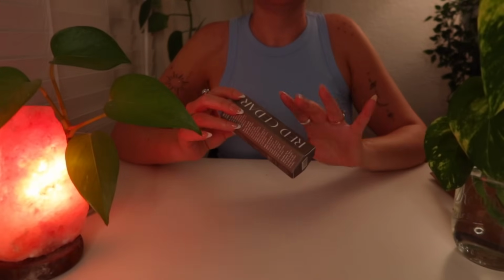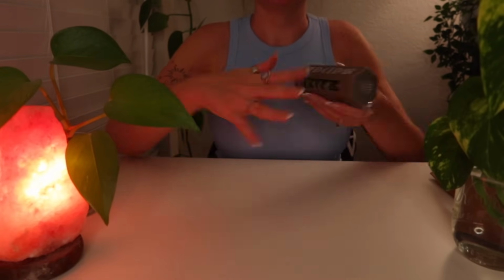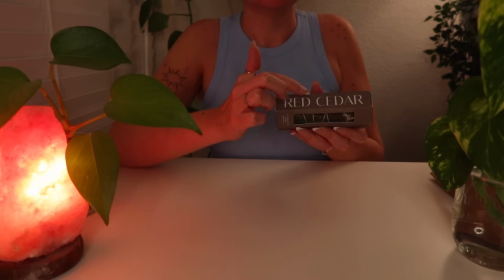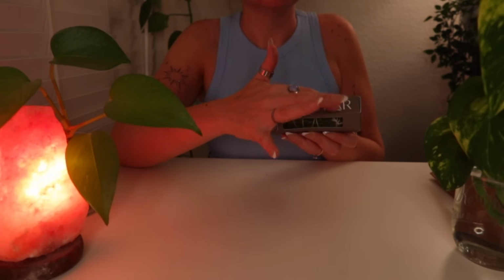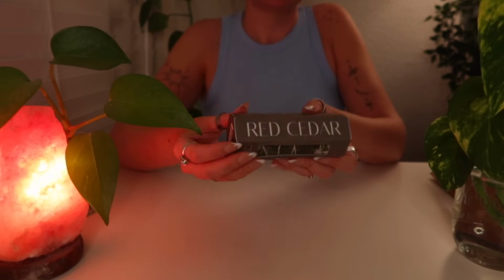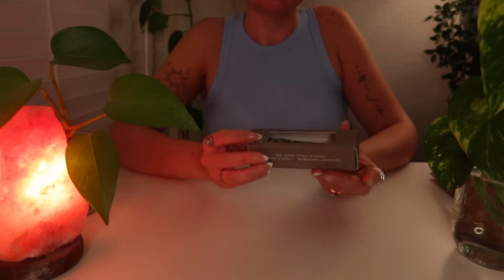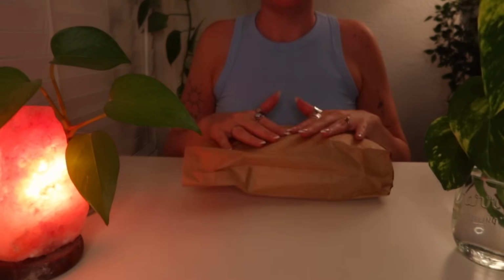It's definitely got a clean cedar scent. So if you've ever seen something like sage bundles, it's a very similar thing, but it's red cedar. That is my new bundle, and I'm very excited to use this. I think it's something I've thought about and have been interested in. So, okay.